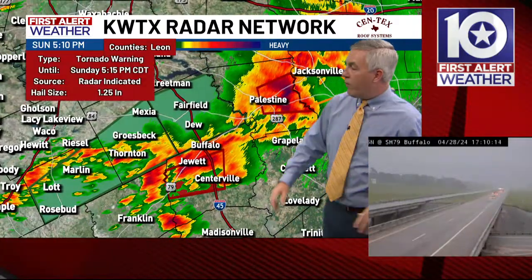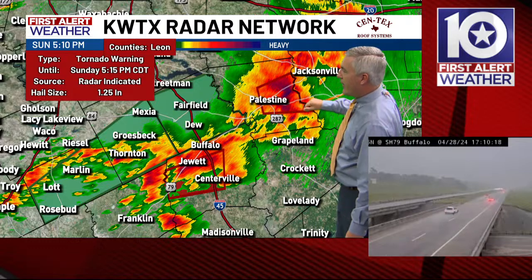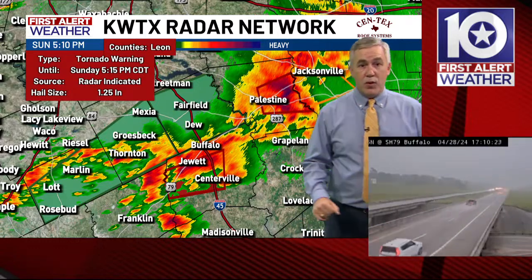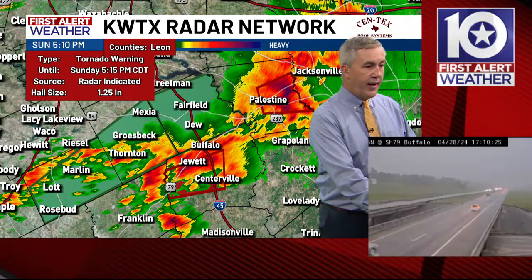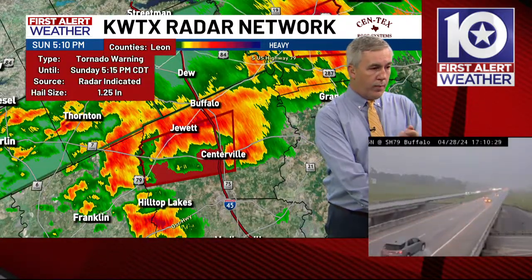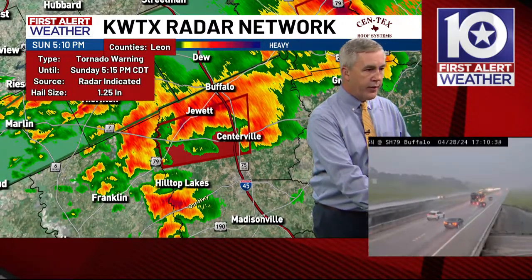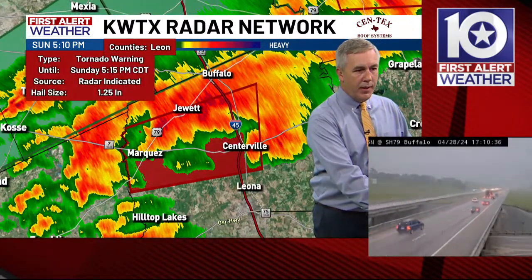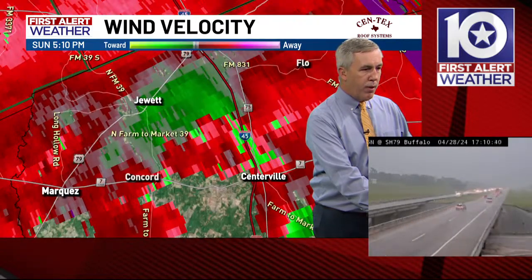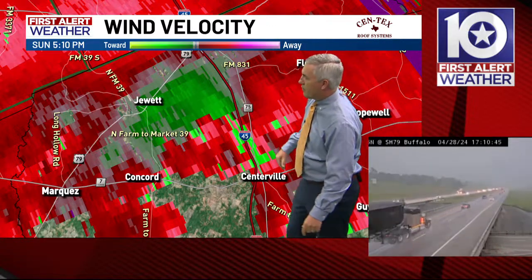We've got the original tornado warning that we were watching that worked across Freestone County. That's now near and east of the Palestine area, going off more towards Jacksonville, so out of our area. And then we've got this one that's still down in the Leon County area. It had a very tight rotation as it worked through the Marquez area, right along the intersection of Highway 79 and Highway 77. It weakened some, but the latest rotation is starting to get a little stronger. You can see some of these bright greens and reds here. We're getting some interference and some bad readings from the radar.